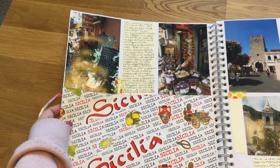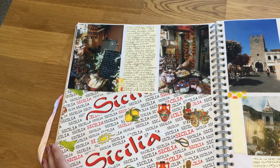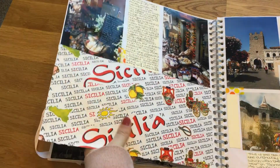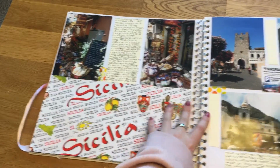So this is going down the Corso Umberto. So got the really pretty handmade sort of souvenir shops. So you could pick up all sorts of, you know, dried fruits, vegetables, sweets, everything basically. And then this is just a bag that I cut up. I really liked it, so I cut it up and stuck it in.